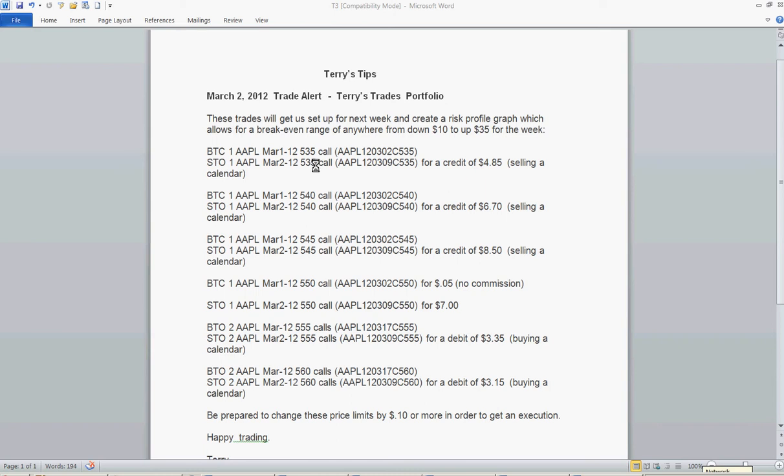Here we had to roll over, essentially selling calendar spreads. We bought back the 535 weeklies that expired Friday, and we sold next week 535s. We collected $485 for each one of those. We did the same thing for the 540 calls, again selling a calendar. We collected $670 for each one of those, and we did the same thing at the 545 calls, collecting $850.